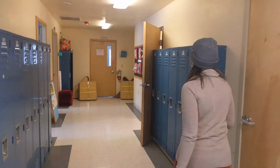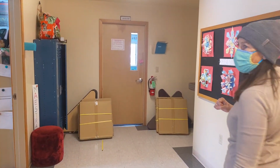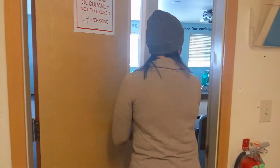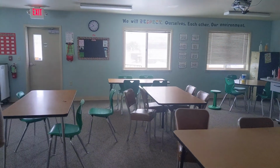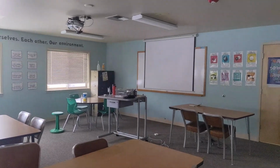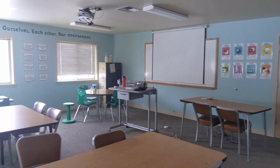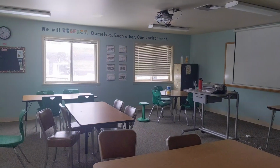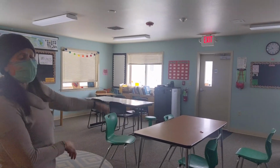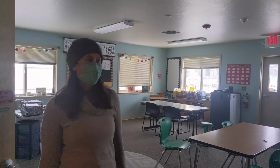So now we will see the 7th grade homeroom, and that is also the math classroom that Maestra Margie teaches. So that is right in here. And this is the middle school math room. You notice that we do have collaborative tables, and we do a lot of project-based learning, and we like students to work together on their projects. And of course, during COVID times, we'll be just having people spaced apart, only 2 per table, and we are putting in some individual desks as well.